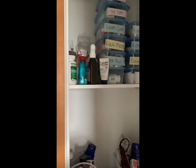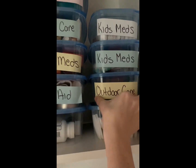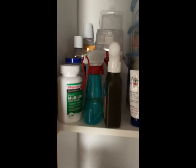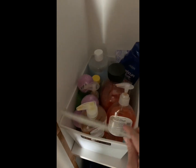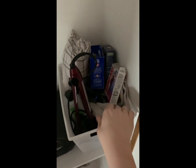At first glance here, it doesn't look that crazy. It looks pretty organized with these bins and labels. I do like those. This stuff over on the side, there's some bigger bottles that won't fit in those little containers. These are pretty organized, extra soap and lotion, bath stuff. And then we have a razor, heating pad, straightener, wash rags, a little bit of miscellaneous.